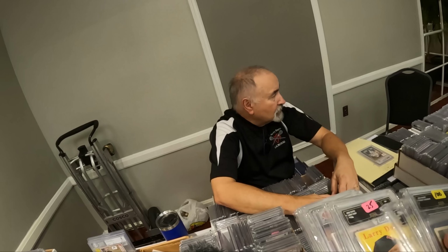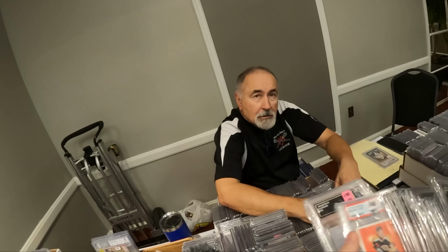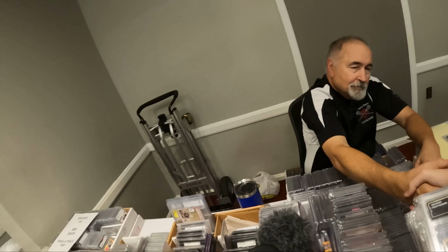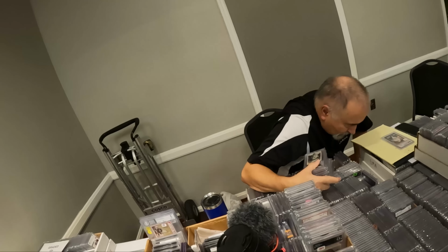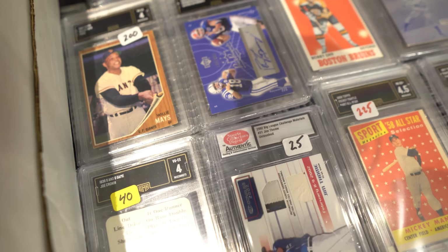$11.25, about 5.25, let me see real quick. I mean, it's cheaper what's in there. Make it easy at 5. Alright, there we go. Just picked up that 10 card lot for $500.